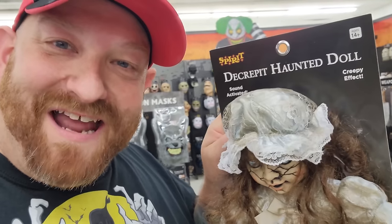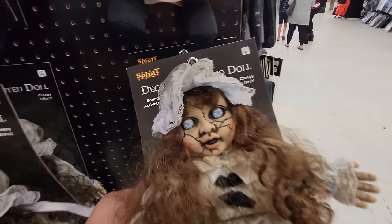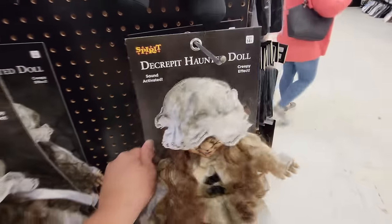I always thought it was so strange how the creepy dolls all have names, except the decrepit haunted doll. She's all alone without a name. I think in other years I've called her Decrepit Donna, and people got mad at me for some reason. Maybe we should call her the one who shall remain nameless.